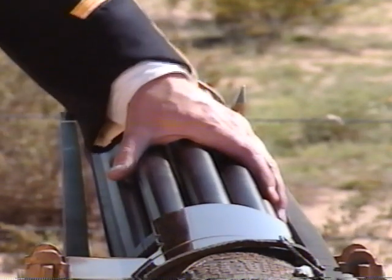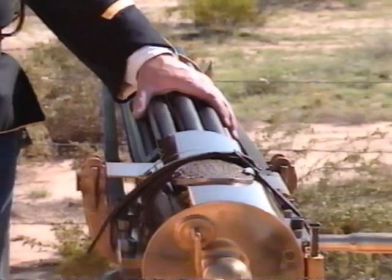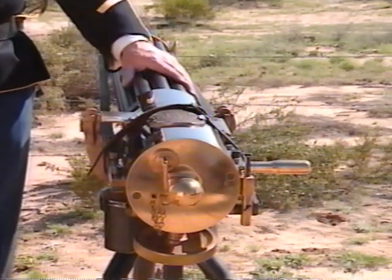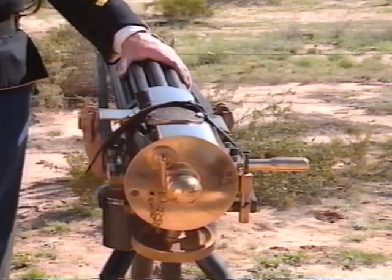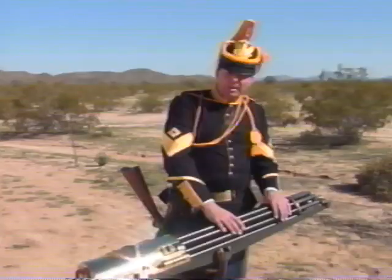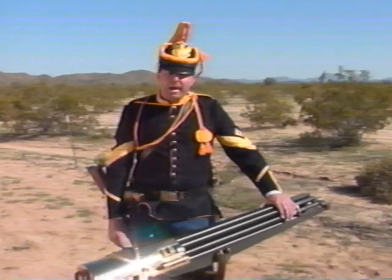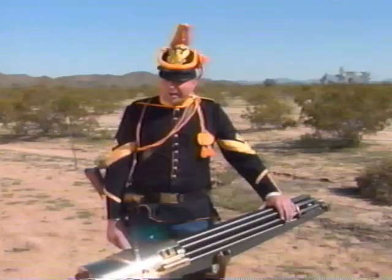The military was not prone to adopt the Gatling gun at all, and so it had very limited use in the Civil War. There were 12 purchased by the United States Ordnance for $1,000 apiece, and it wasn't until after the Civil War and the problems out west with the Western expansion and the need for additional firepower with Indians that the Gatling gun was indeed perfected.